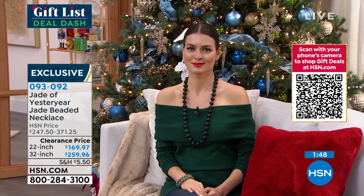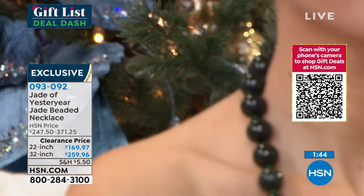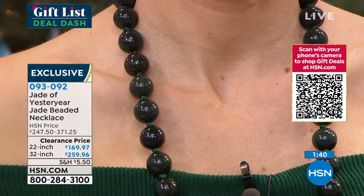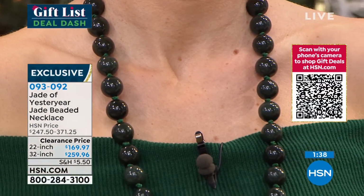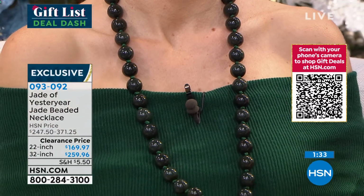And I couldn't even afford it in jade. I have to get the lapis one or the amethyst one, but the jade is so expensive. But look at Orshi, she looks regal. Oh my gosh. My goodness. Absolutely gorgeous. I mean, breathtakingly beautiful.